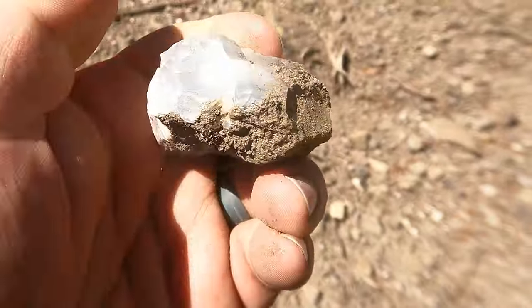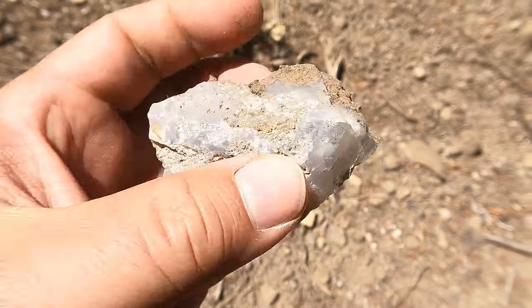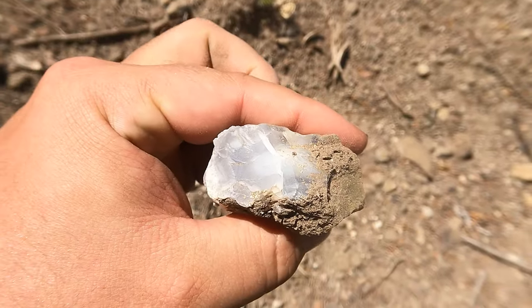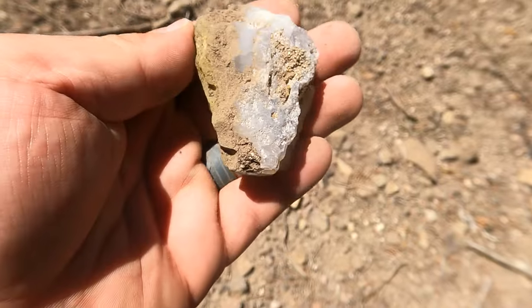Okay, I spotted it from way up here. Nice piece that looks like it's got banding down here. Oh, yes. Look at that. That's got banding in it. That is going to be beautiful when I cut into it. Oh, yeah. Looking forward to cutting that one.